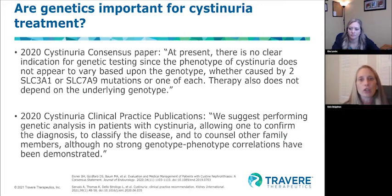So again, going back to those definitions, you could have one mutation, and think about it in a family. You have 2 children and they both are cystinurics, and one child is constantly passing stones, constantly having to go in for surgery, and your other child is doing just fine. Knowing the genetics there really isn't going to affect the way that you treat them. You're going to treat them the same way. They're cystinurics, they're going to go on the same medication, and the same therapeutic lifestyle changes. So the 2020 Cystinuria consensus paper guidelines recommend that you don't need genetic testing.